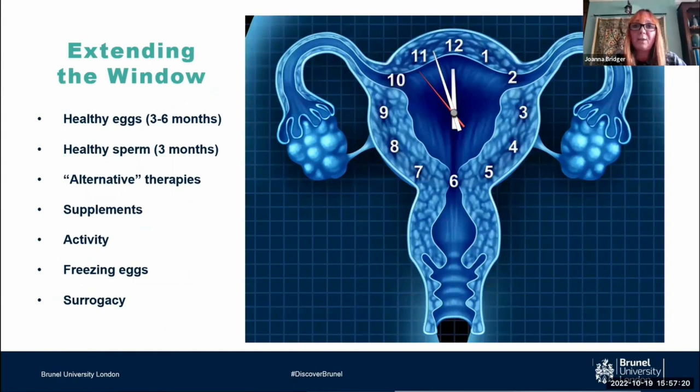So how can we extend the window? Well, you can help extend the window of being able to get pregnant older. Healthy eggs. Even though females make their eggs in the embryo, in the primordial ovaries, you're already making your eggs. And so you have your grandchildren already inside you. That makes sense. Sounds a bit weird, but that's how it is.